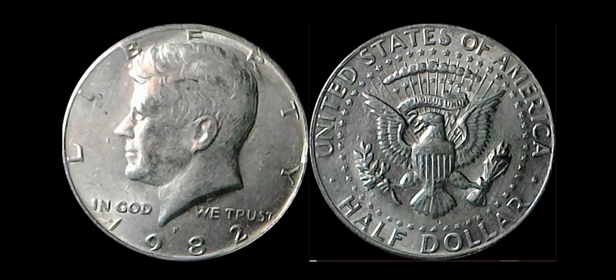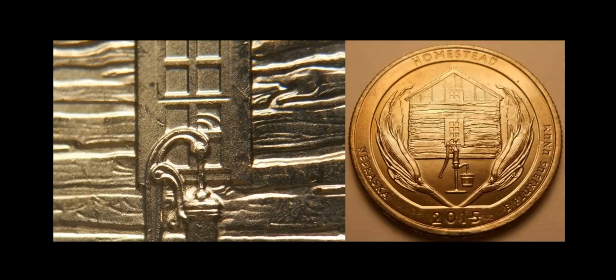All right, let's be honest. And then finally, someone finally sold one of these. I was waiting for a 2015 Philadelphia Homestead Quarter doubled pump handle to come out into the marketplace, and by golly, we had one that sold today. So this one right here is Wexler's Double Die Reverse number 5. This one made a lot of waves when it was first discovered 5 years ago.